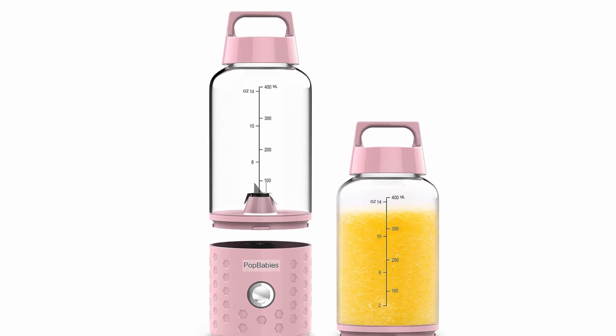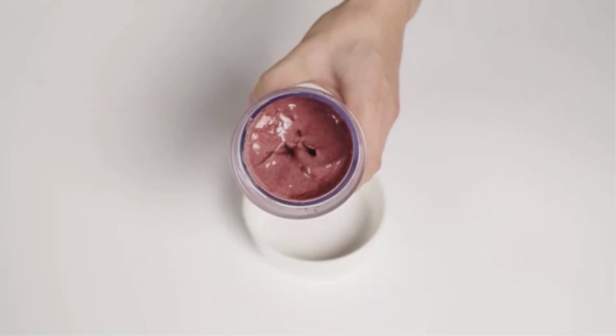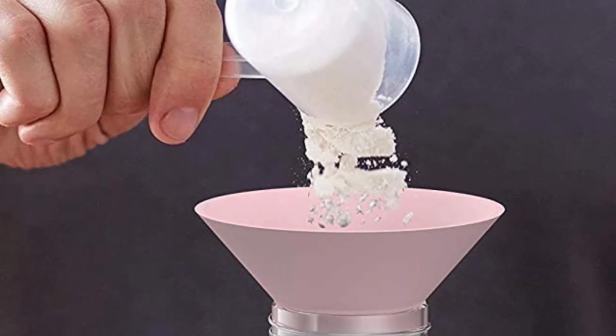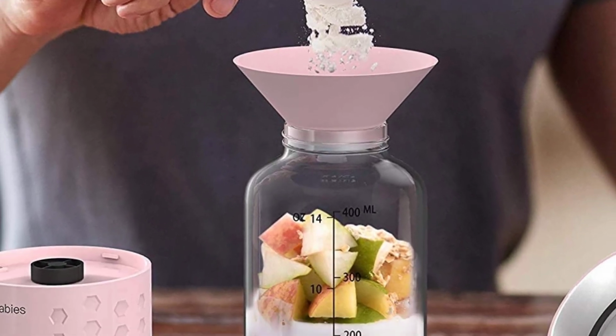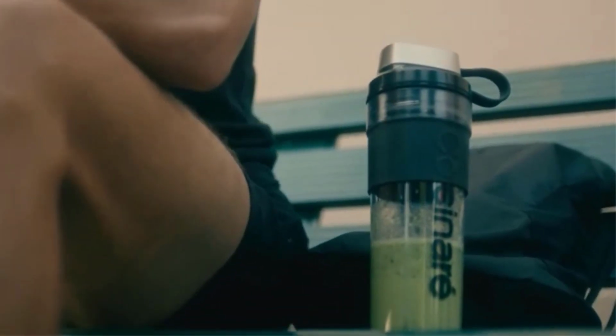The compact design makes it easy to blend your favorite smoothie or shake while you're charging up at your desk. This blender is perfect for protein shakes. You can get 20 plus drinks per charge. This blender features a compact design that makes it super portable. You can blend drinks on the go or enjoy them at home with the 14 ounce jar. The unique blending function also allows you to charge your phone while blending your favorite drinks.